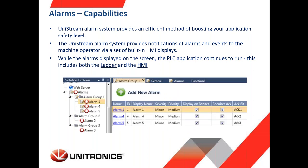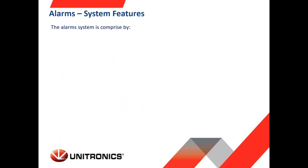While this alarm is displayed on the screen, the PLC application, of course, continues to run. And this, of course, includes both ladder and HMI. So let's see the features that we have in our alarm system. We can set up the alarm in a moment. We'll create a demo and see how we are setting up the alarm.